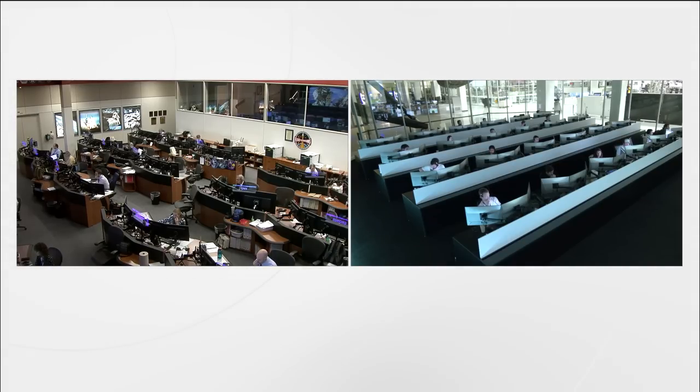First set of hooks open and nominal. 6 hooks down and 6 to go.